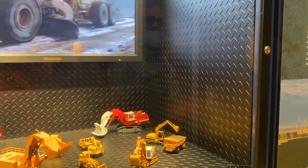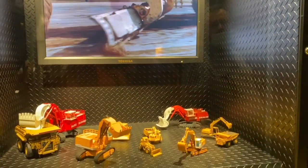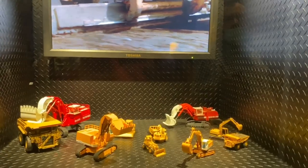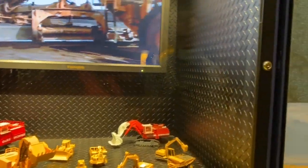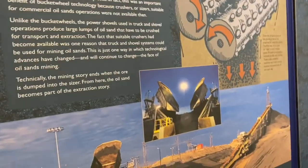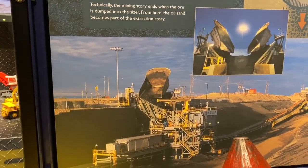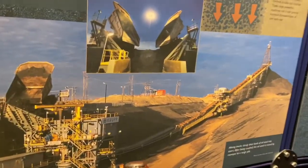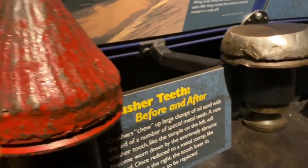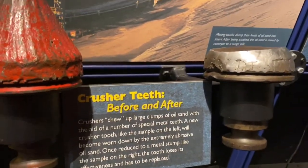Yeah, this is how they do the extraction. And then when they get the sand, they have a crushing stage, getting oil sand ready for extraction, crushing. Then they will crush. This is the one they're using for crushing. Crusher teeth. These are the crusher teeth. This one and this one. Yeah.